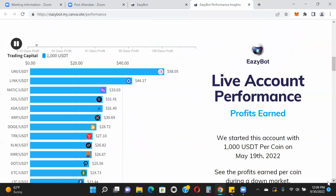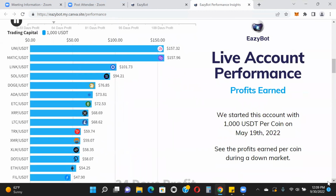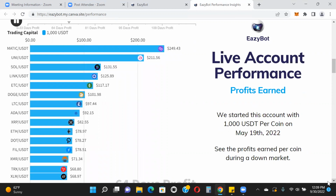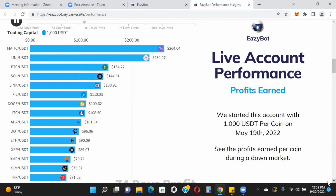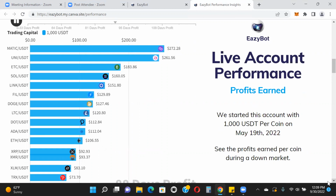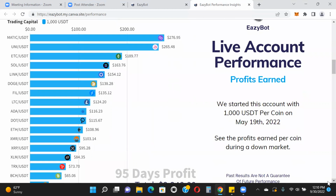So here's the live account performance. This shows profits earned in dollars. Okay, I'm actually going to move over to the percentage one. It's a lot easier, at least for my brain, to get a sense of what's going on. But you can see here MATIC USDT doing really well. UNI USDT, Ethereum USDT, SOL USDT, LINK USDT. You can kind of see which pairs you want to get involved with.